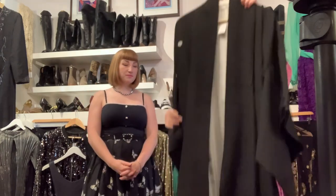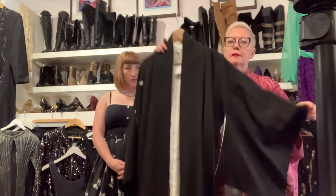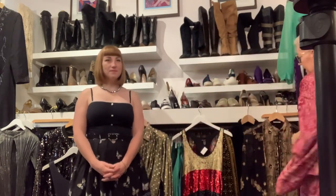So if you plan ahead and you think, okay, I'm going to have a kimono, I'm going to shorten it. This one, you could just cut the whole pattern part off the bottom and then use that as a big sash or do something else with it. This is amazing. This is $250, silk and silk lined, and was just dry cleaned.